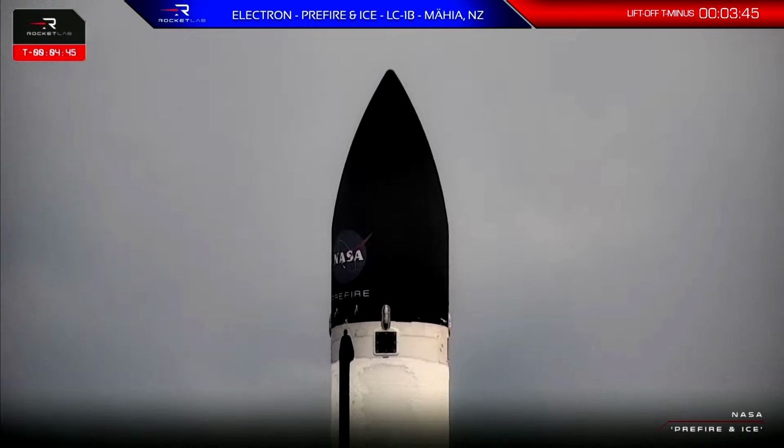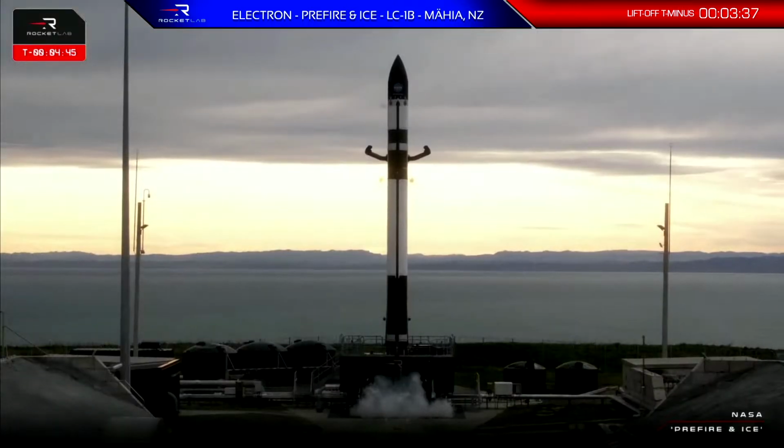All of that is coming up shortly now that we are just under 5 minutes until liftoff for PREFIRE and Ice. It's time to send it over to Mission Control to take it from here for the remainder of the count, and I'll be back with you shortly after liftoff. So go NASA, go PREFIRE, and go Electron.